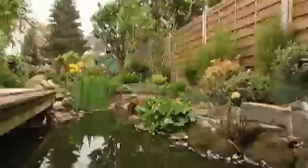The owner, Inge Siebel, calls her garden an oasis of calm and relaxation. We like nature, and we have relatively many birds here in the city, and squirrels, and we want to enjoy them. A garden that makes you feel at home. That's what gardens are all about.